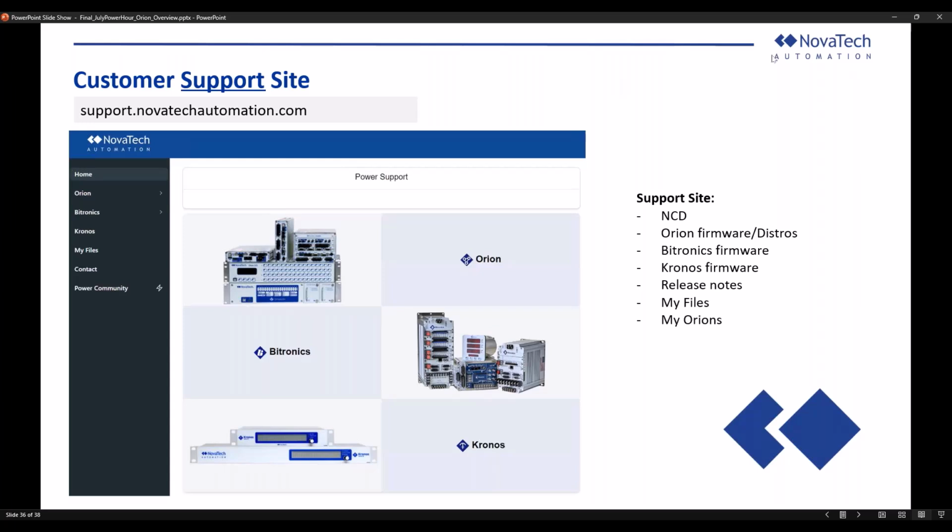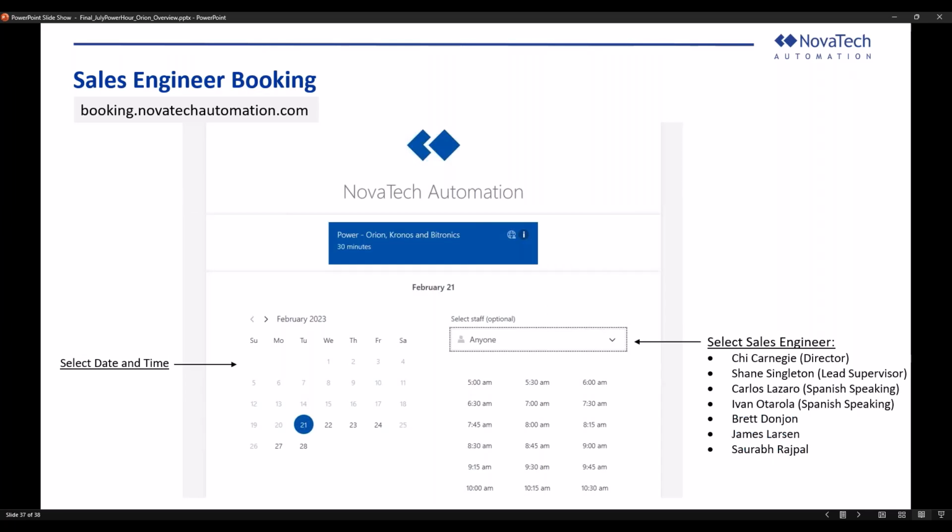We're on 10.2. Thank you, 10.2, indeed. We're on 10.2 right now, and so that would be your latest. As far as managing your Orions, there's also a file share utility on here as well if you need to share files to and from NovaTech. Also, you can book time with me or other members of the team. Spanish speaking available as well. You go to booking.novatechautomation.com and set a time right to my calendar. This thing frequently reminds me to keep my calendar updated, in fact, because they do come in quite a bit. So you can book a time for your application to discuss it.